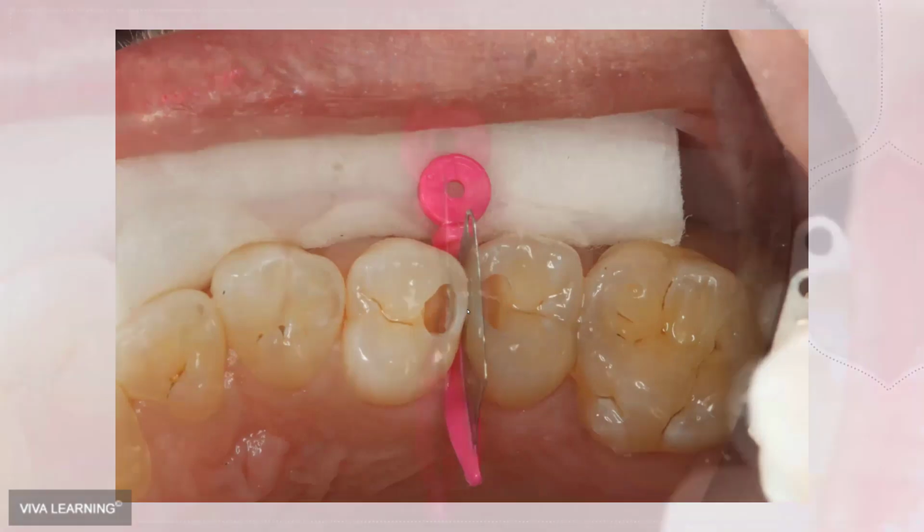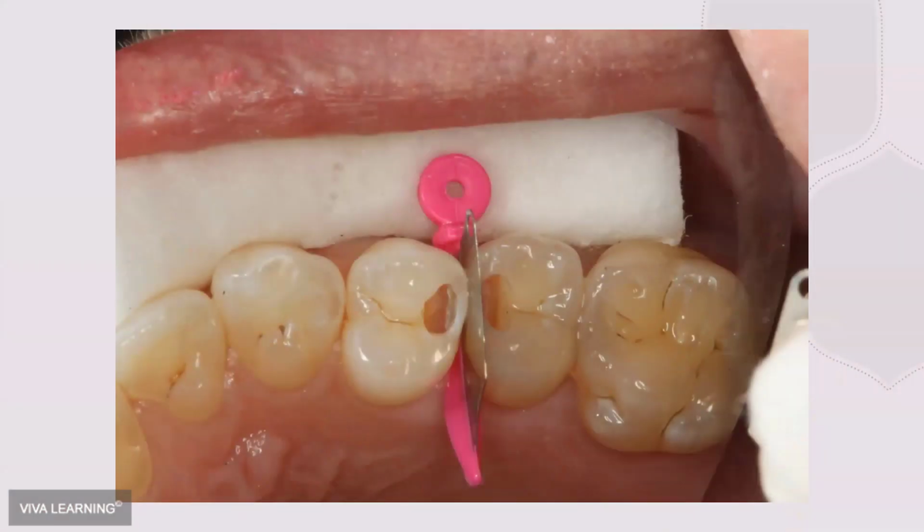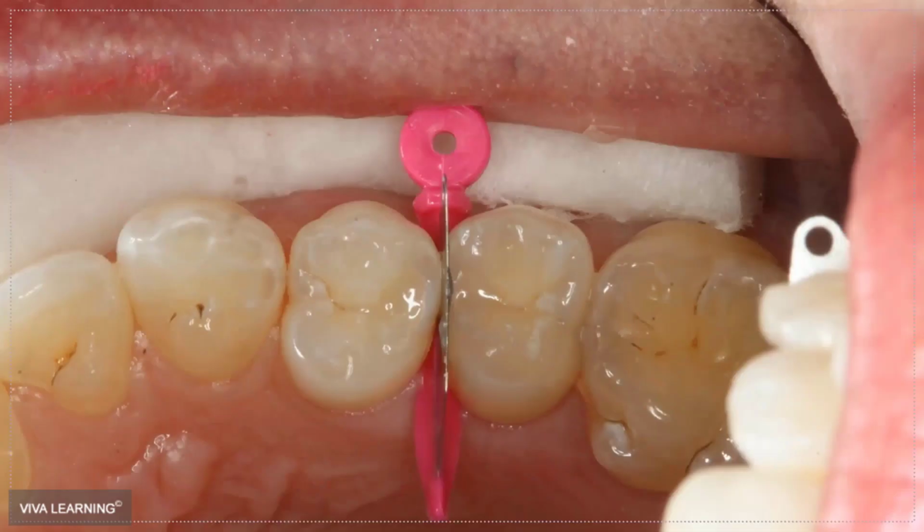Now I can go through an adhesive process. Now, I will tell you this was restored with Shofu's Beautifil Flow Plus in 2 increments. If you go back, it's a little bit deep. So I did it in 2 increments. I went through an adhesive process, selective etch of the enamel, internal bond, and placed Beautifil Flow Plus. The first thing you see before I take my band off is how aesthetically pleasing Beautifil Flow Plus is.